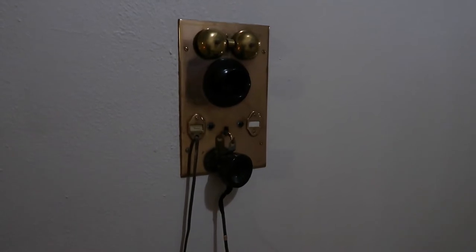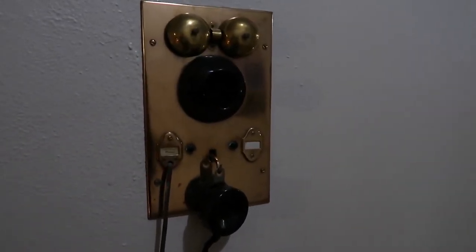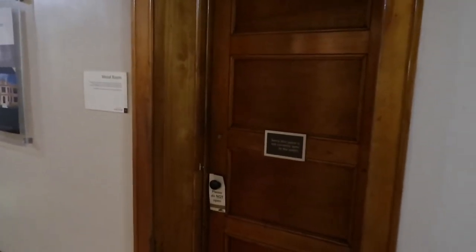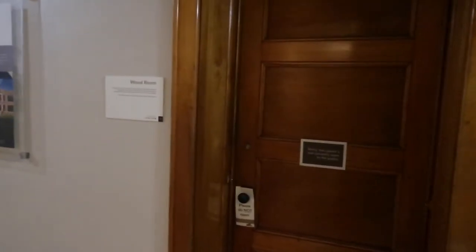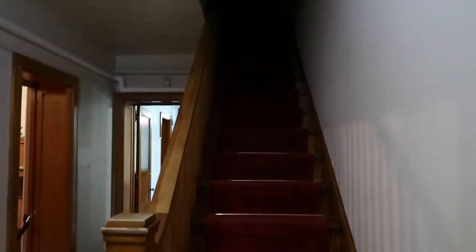I don't know why, but these intercoms just fascinate me. This is the best shape out of all of them I've seen so far. It says they used 150 tons of coal every winter to heat the place. I told you about the wood. This is a wood room, but right now it's an office for the tour guides. And this must be kind of a back entrance for the servants.